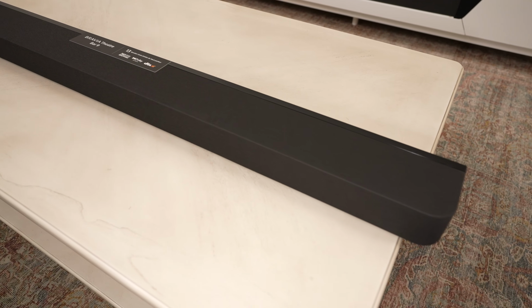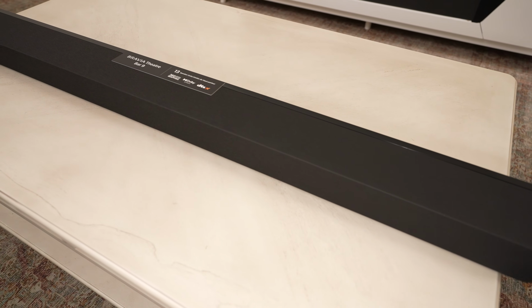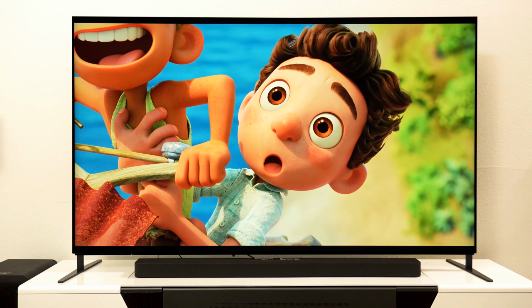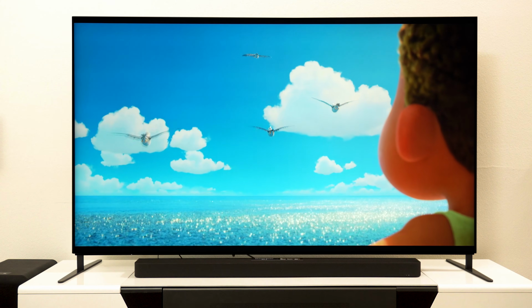But the Bar 9 does look a little nicer. It has a nice matte finish. It's lighter, so if you're going to wall mount it, definitely easier. And it does sound better. So I think there are a lot of benefits to getting the Bar 9.